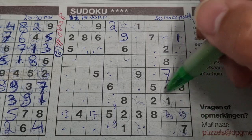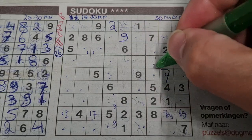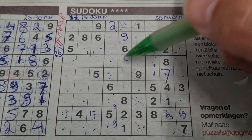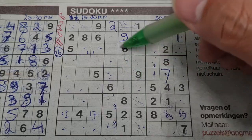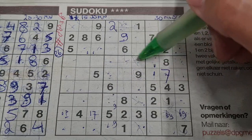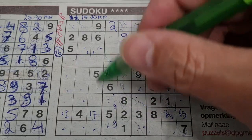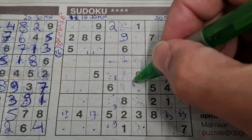We have a 1 in this column, last column. 1 in the column next on that column. There are only 2 places left for the 1. Could be here, could be there. 7 missing numbers in this big square. One of the missing numbers is an 8. We have 8 in this row, so no 8 in these 3 boxes. 8 in the middle column, no 8 in those 3 boxes. So the 8 in this big square could be here, could be there.